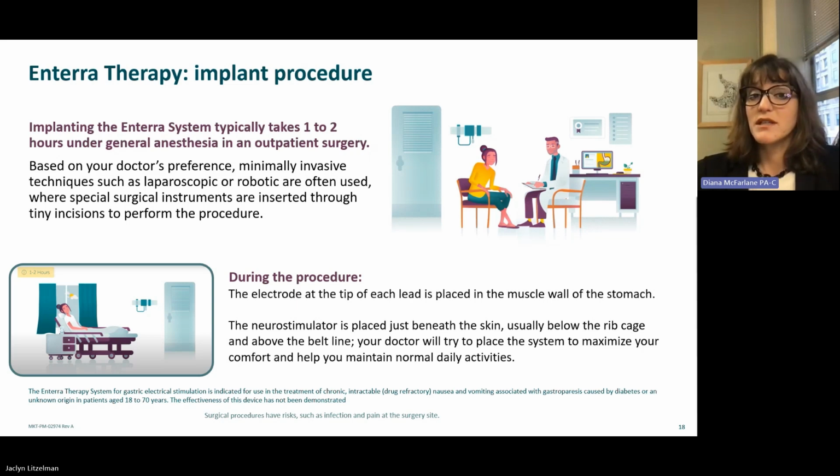So during that procedure, the electrodes are placed into the front muscle wall of the stomach, and then the small device is implanted just below the skin, usually below the rib cage, away from the belt line, in a comfortable place. And you'll talk with your surgeon ahead of time about where the placement might be most comfortable for you so that you can continue to live your life every day in a normal way.